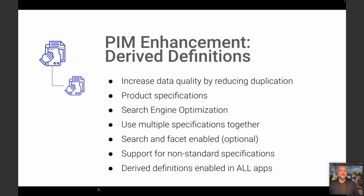And I use the PIM as the showcase of this, but definitions and derived definitions really underpin the entire Ucommerce platform. Derived definitions is available across the entire platform in all of our apps, as you will see in a moment. So that's derived definitions. I think you'll really enjoy the flexibility you get out of that.